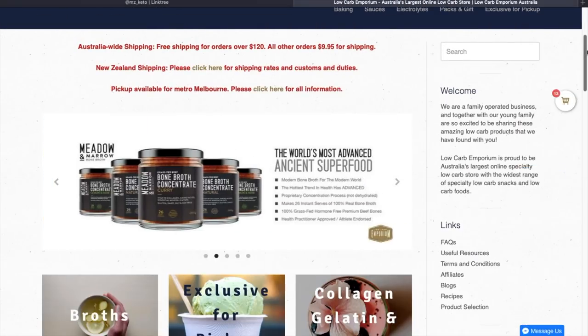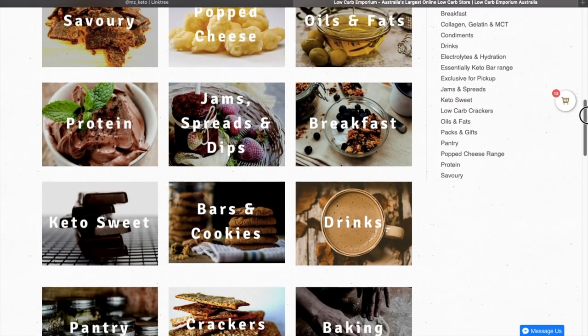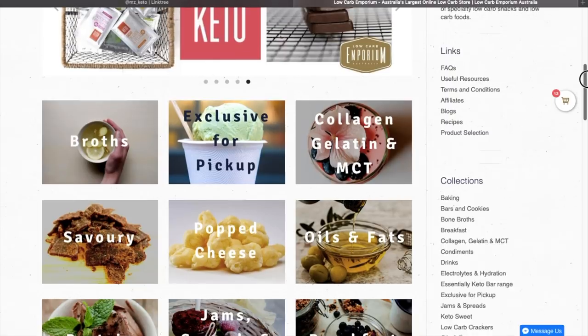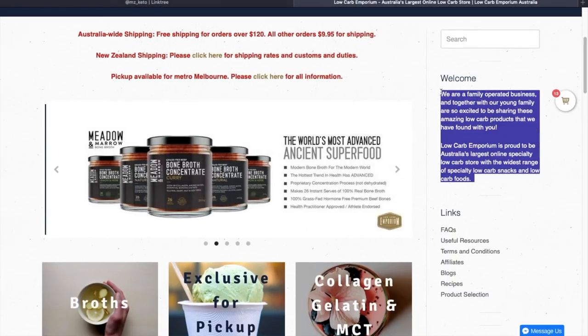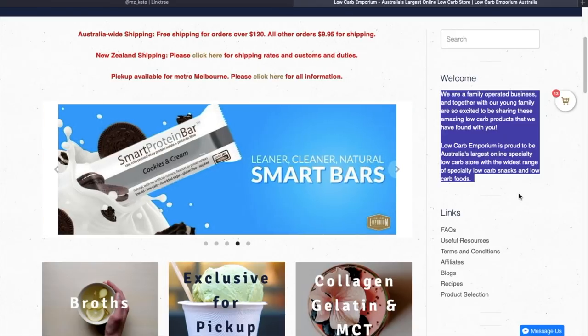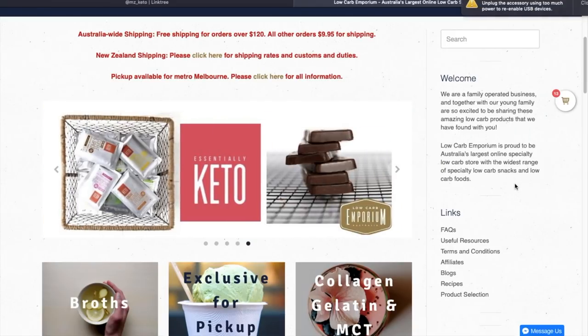So I have gone through and added everything to the cart that I wanted to add. You can see they have it all set out nice and easy to figure out what you want to grab. And they've got a little blurb about them here. So they're a family operated business and they are a super lovely couple over in Melbourne. And I love ordering from them because I like to support a small business.